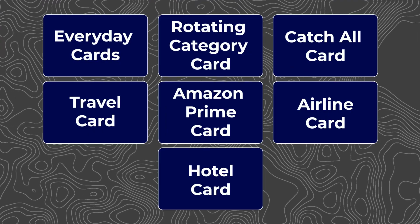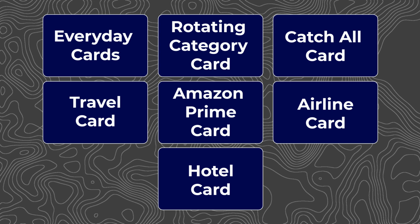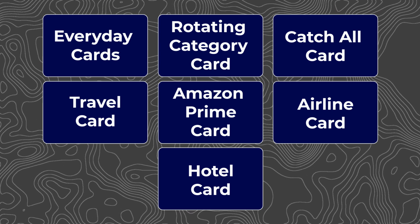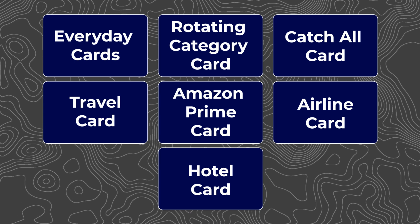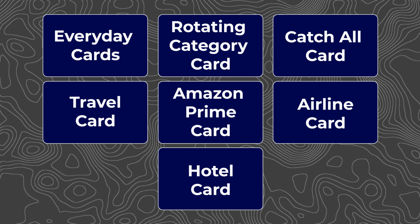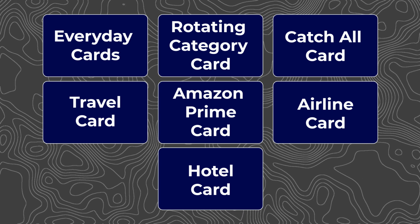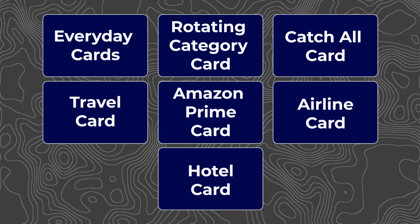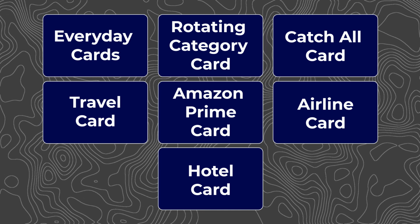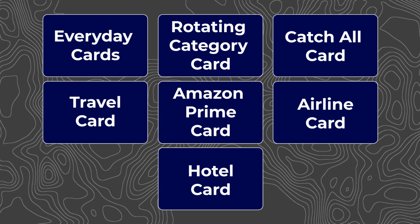The categories in this setup are everyday cards for things like groceries and dining, a rotating category card to take advantage of higher multipliers in certain categories, a catch-all card for any remaining purchases, a travel credit card for travel-related purchases, the Amazon Prime card because I'm pretty certain everyone uses Amazon. Then you'll want to pick an airline credit card and a hotel credit card, mainly to use the benefits that these cards offer when flying or staying at a hotel.